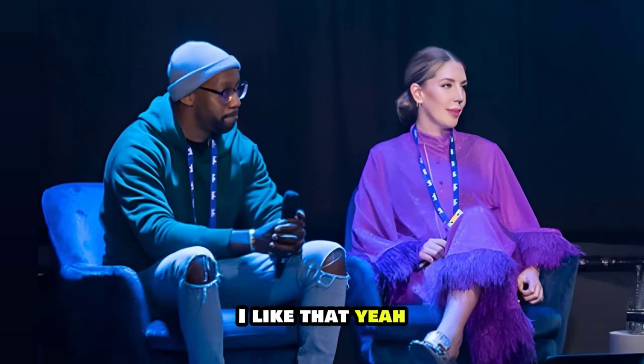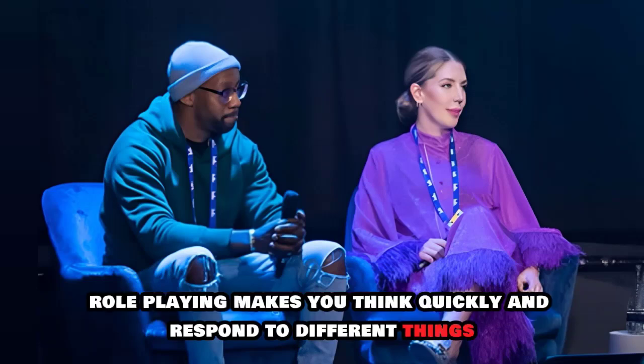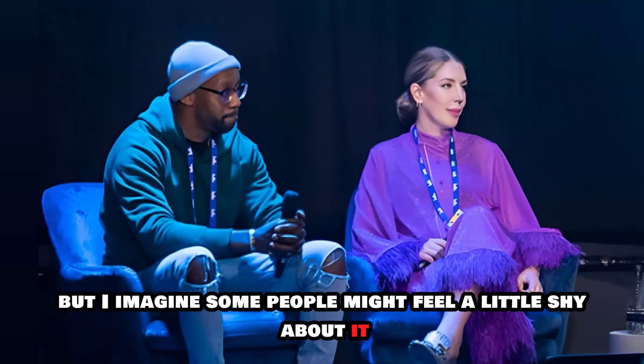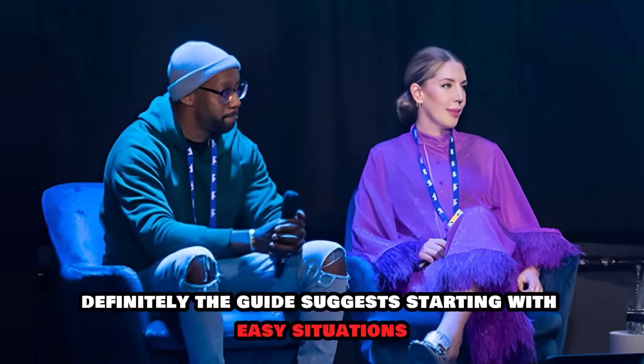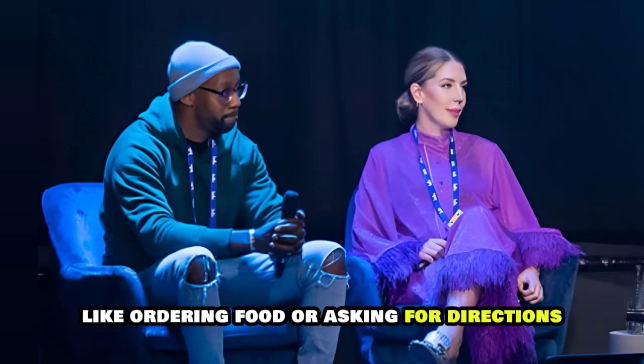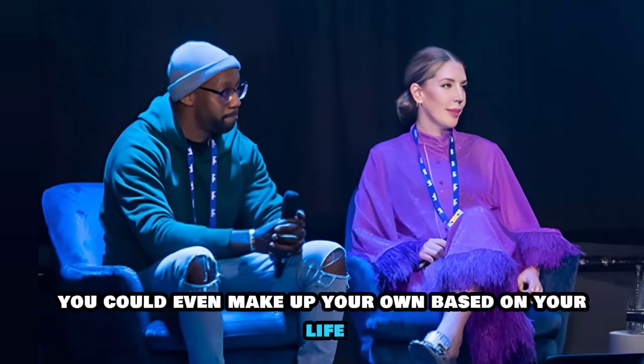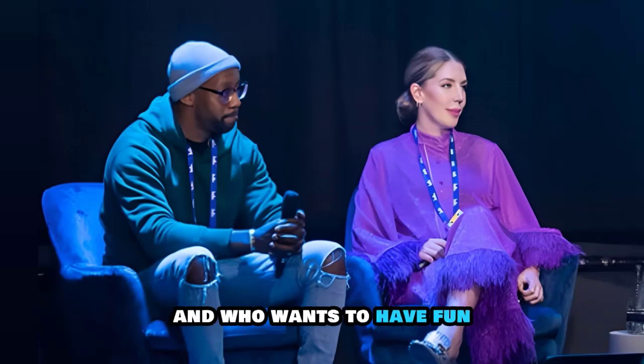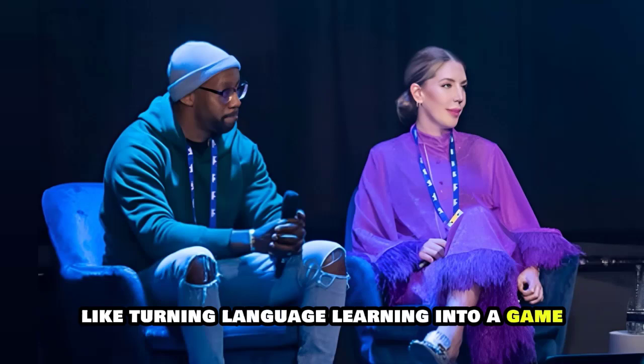I like that. The guide also mentions role-playing. That sounds fun. It is. Role-playing makes you think quickly and respond to different things, like a practice run for real conversations. I can see how that would be helpful, but I imagine some people might feel a little shy about it. Any tips to make it more fun? Definitely. The guide suggests starting with easy situations like ordering food or asking for directions. You could even make up your own based on your life. The key is finding a partner who's learning too and who wants to have fun. Like turning language learning into a game.